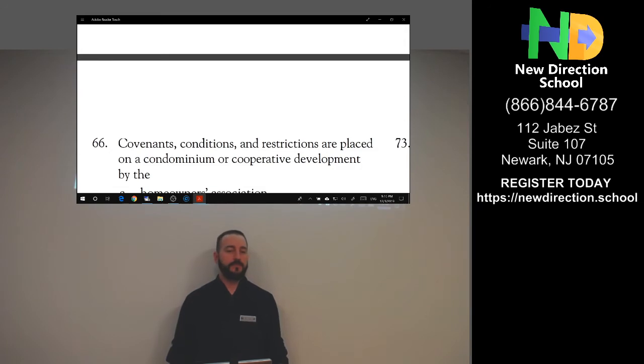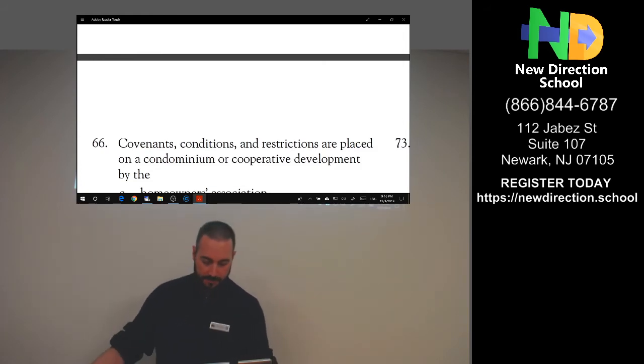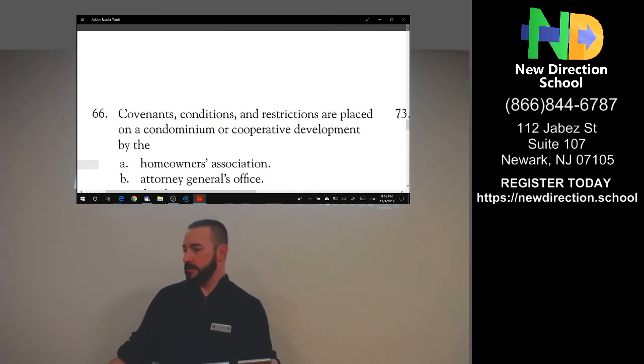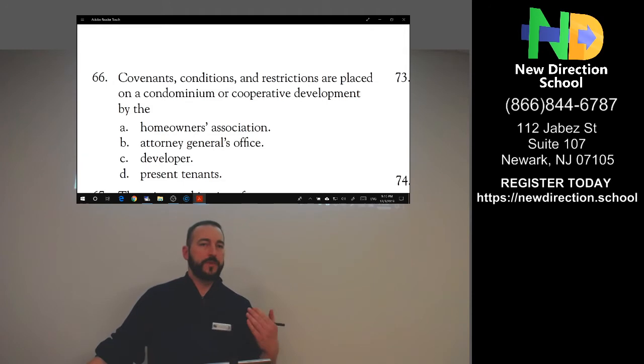66. Covenants, conditions, and restrictions, CC&Rs, are placed on a condominium or co-op development by the homeowners association, attorney general's office, developer, or present tenants. Correct answer for 66 is C as in Charlie. The developer, the subdivider or developer, creates the restrictions to preserve their original dream, pretty much. Okay?